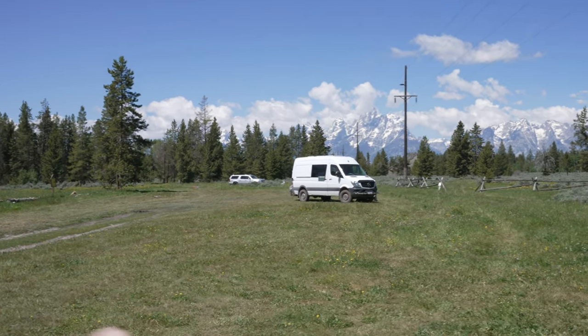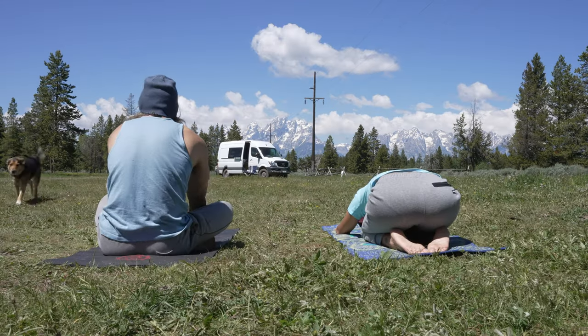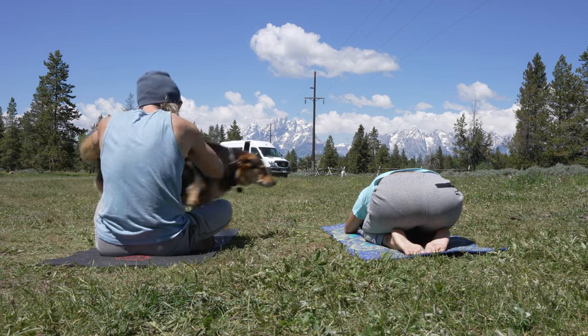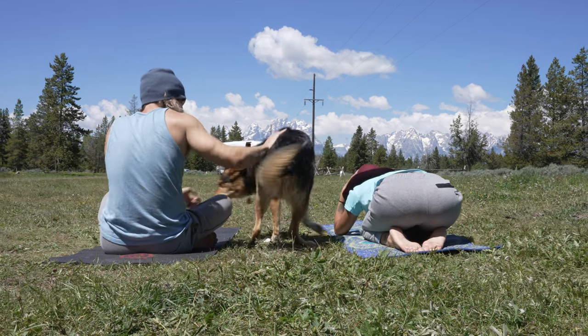As you can see, there are a few other people parked here. Our neighbor right there has the cutest dog that keeps coming over. His name is Cochise, I believe it's called. And he's super adorable.